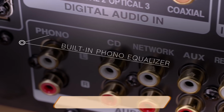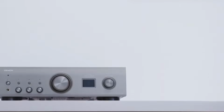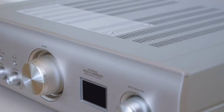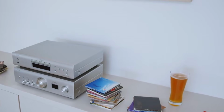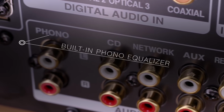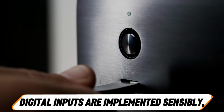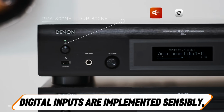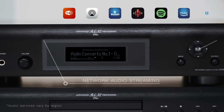Another reason this model ranks higher than some competitors is its speaker-driving confidence. The PMA-800NE handles modern bookshelf speakers and compact floor standers with ease, dealing well with impedance dips that can cause weaker amplifiers to sound strained. Its built-in phono stage is clean and quiet, which adds real value for vinyl listeners who do not want to invest in external gear. Digital inputs are implemented sensibly, offering smooth playback from streamers and TVs without introducing harshness.